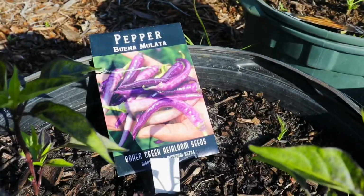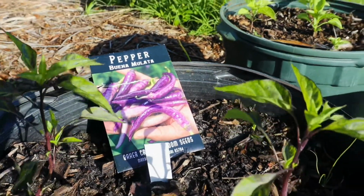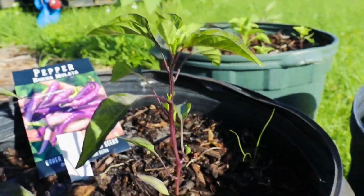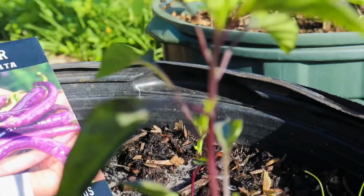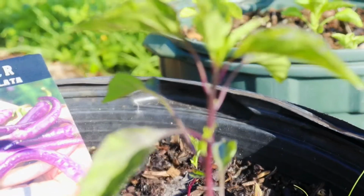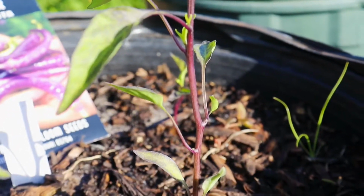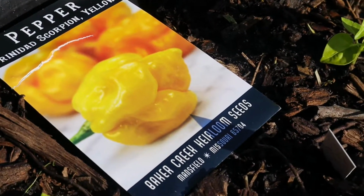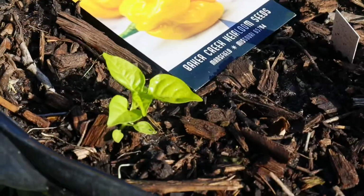These are the Buena Mulata peppers, which are so beautiful so far. If you can see that purple stem, which is fascinating, I can only imagine what the pepper is going to look like. The Trinidad scorpion pepper, all of those have started to sprout.